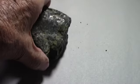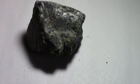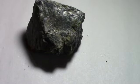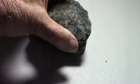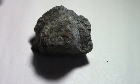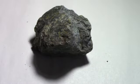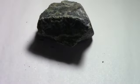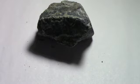Now this one is actually a piece of serpentine. I don't remember exactly where this came from. If you can find this green rock, this is really a good find, and it is also magnetized. And so there's iron in this, but it doesn't show on the exterior. For some reason green rocks are really good, and especially if you can do this and it's magnetic, it's really good.